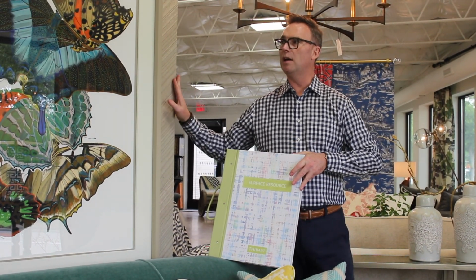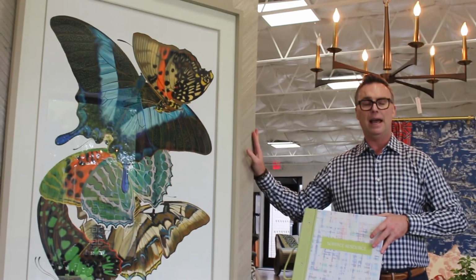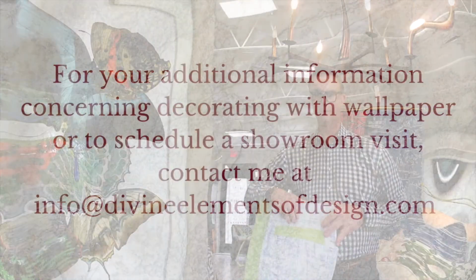Because if you were going to add a solid wood wall to your house, it would be quite expensive. This is a great way to actually get that look and cut down on your budget and your pricing. So definitely take advantage of these beautiful veneers from Tebow.